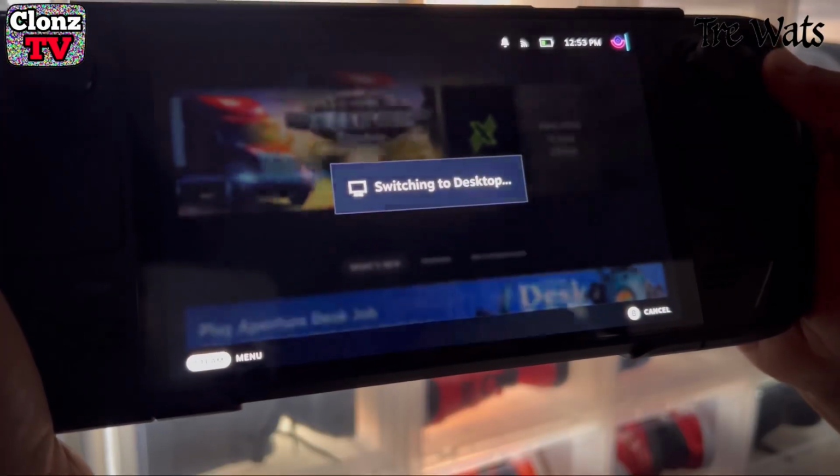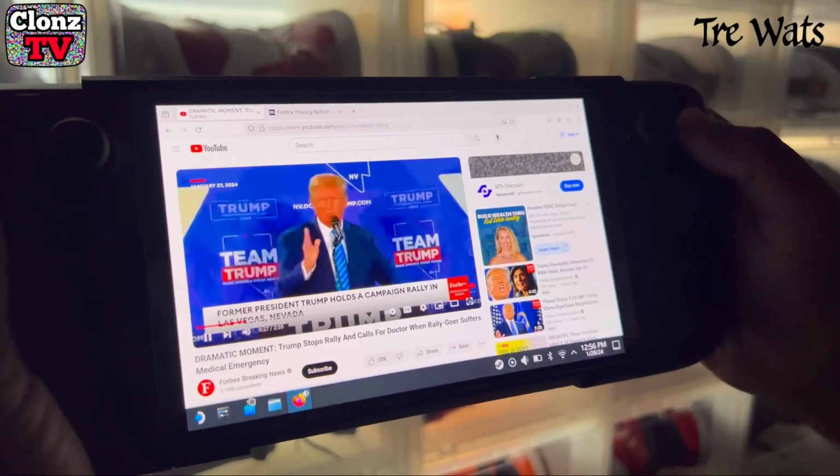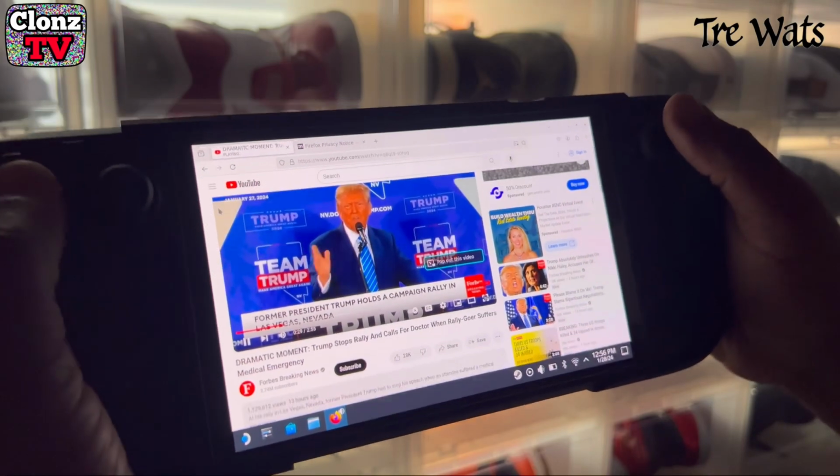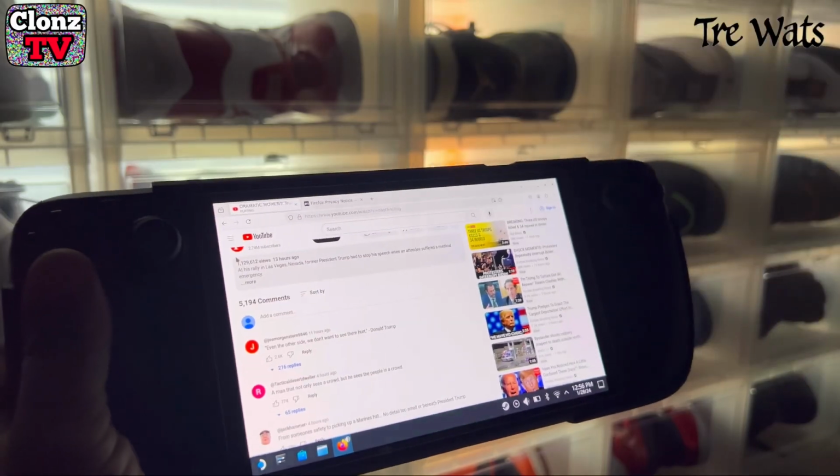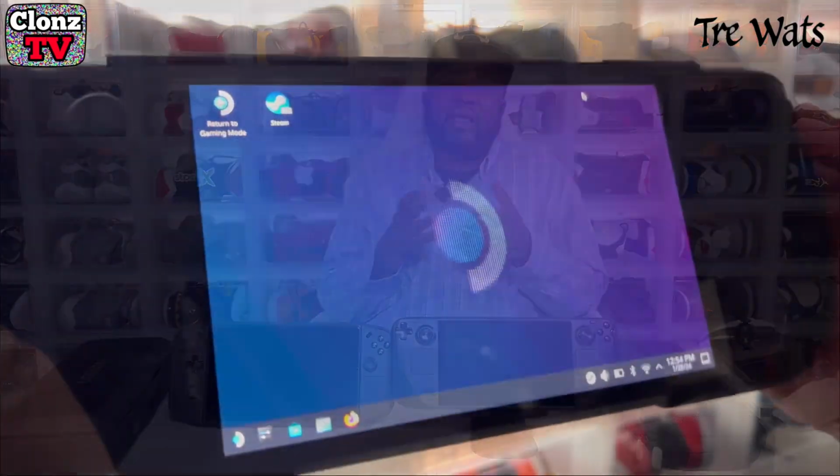Oh, and one more thing. This device has desktop mode. Desktop mode. I couldn't believe it because I'm like, man, I can't do nothing. I can't do YouTube. And I said, wow, desktop mode. So if it has desktop mode, I can browse the web. What else can I do?